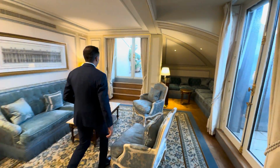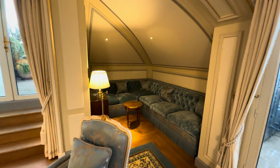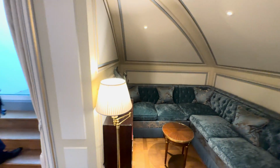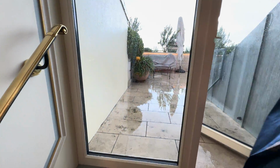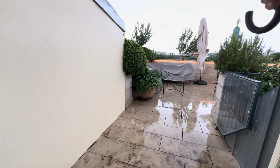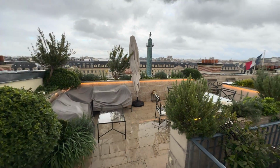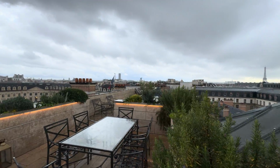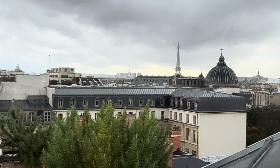No, this is bigger. Yeah, but the problem is it's raining. No problem. Hold on. Regarde, look. Beautiful rain. In Paris, it's always better. Wow. You have a 45 square meter terrace with transat and barbecue and 360-degree view on Paris.